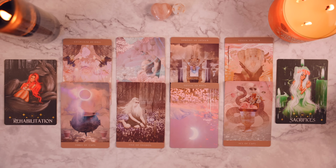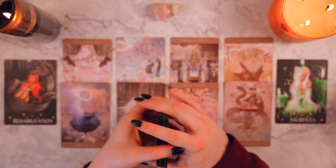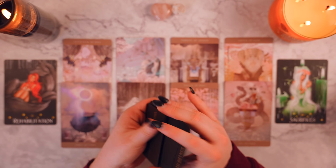And let's go ahead and get you a journal prompt. I love ending our readings with these because I just think they're so helpful.